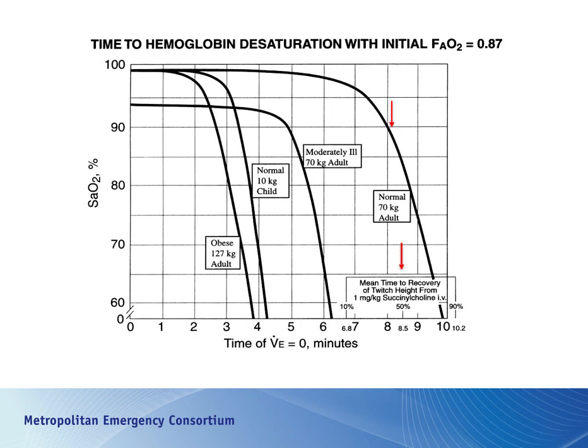So the reason I point that out is if you look at the normal male, or a normal adult, I should say, that has an SaO2 of close to 100% before you paralyze them with succinylcholine, at least 50% of those patients are going to be breathing back on their own before their O2 saturation curve dips below 90%. So I'm just throwing that in there for illustration.